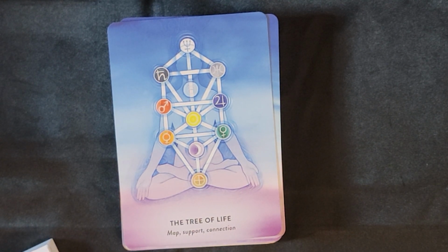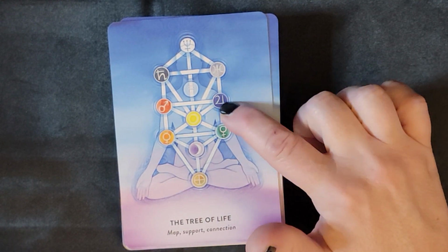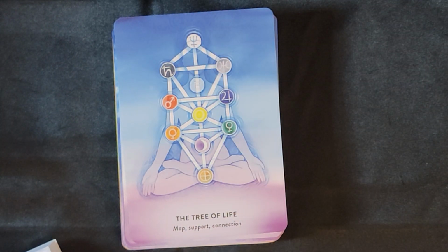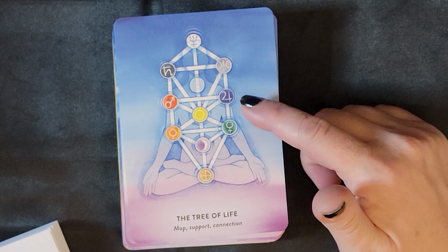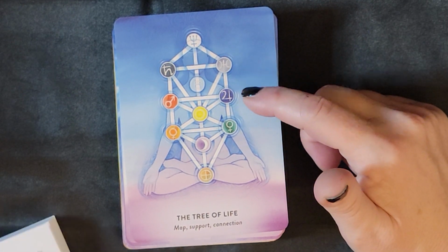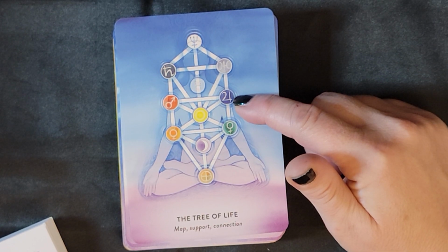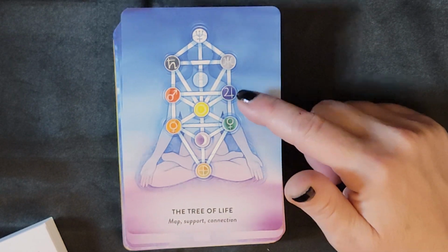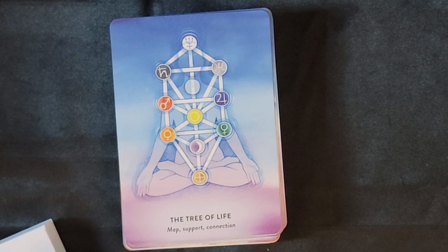The next one, 4, is Chesed, and Chesed is here. And I think that's a symbol for Jupiter. These are different astrological things as well, so we can see that that's layered into the meanings here. But the Chesed here is mercy, and it's abundance, gratitude, big ideas. It's blue. And then we've got the red here, which is the Gevurah, severity. So it's might, discipline, karma, and red.